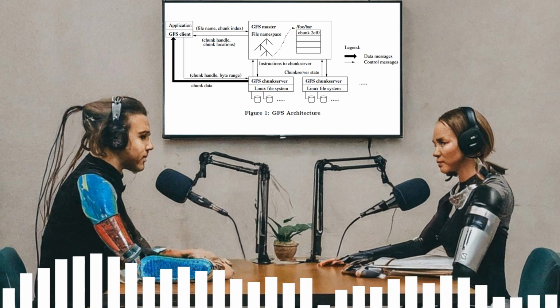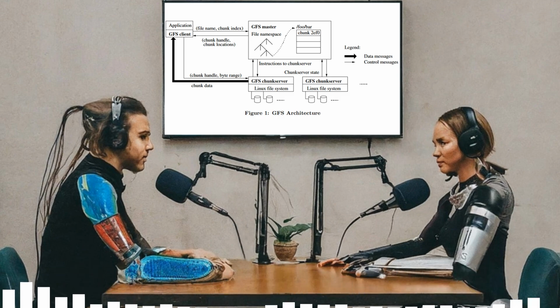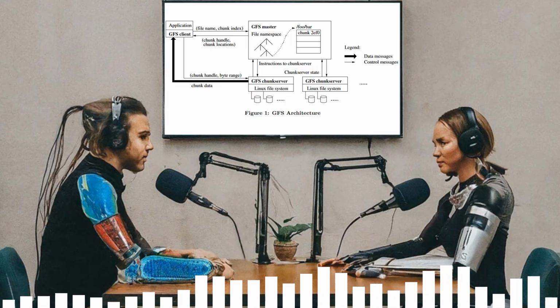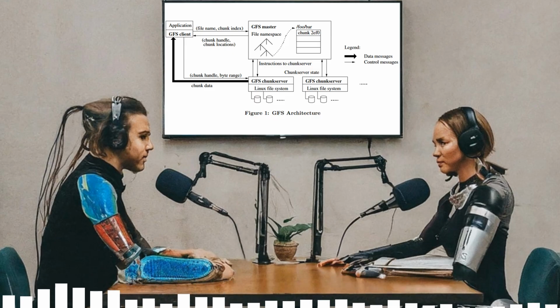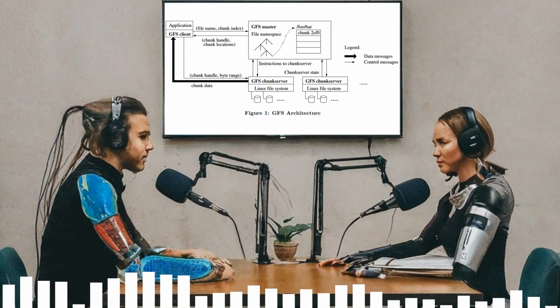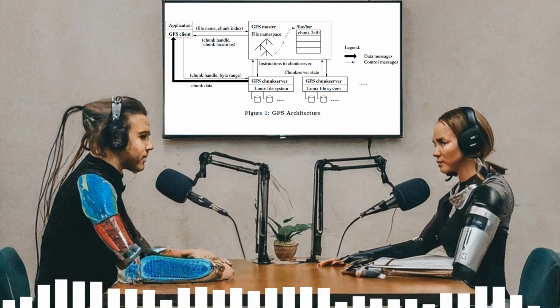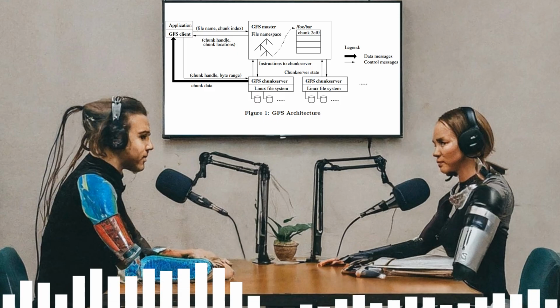To achieve this, the master considered several factors when deciding where to place a new replica of a chunk. It preferred chunk servers that had below-average disk space utilization, trying to balance storage load across the cluster. Makes sense. It would also limit the number of replicas that were recently created on any single chunk server to avoid overwhelming that server with a sudden burst of write traffic or cloning activity. Spread out the creation load, too.